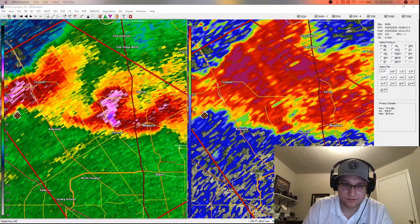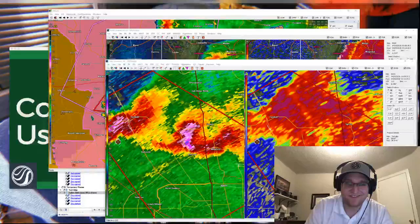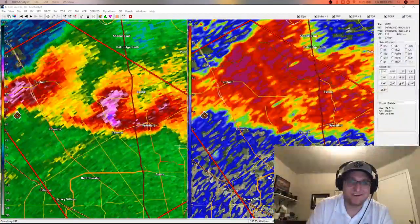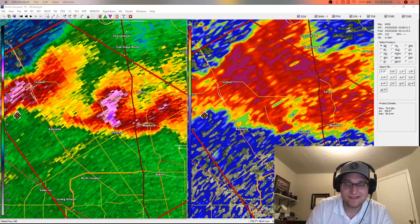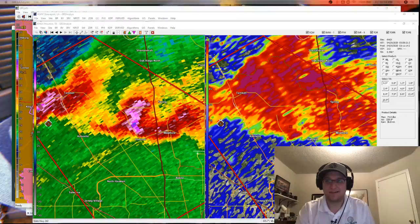In Magnolia. Oh, dang. Okay. The Lakes of Magnolia, I'm seeing a picture. This looks like it's probably around golf ball size hail. Okay, so I'm getting some confirmation of this. This has been a very interesting storm in the Houston area, making this an interesting storm to cover.